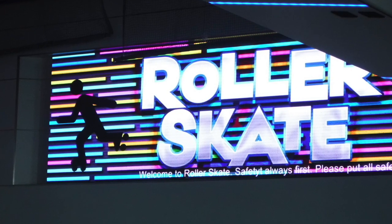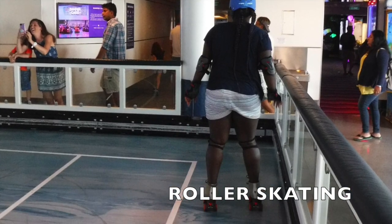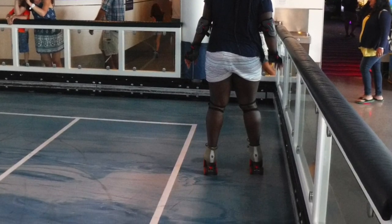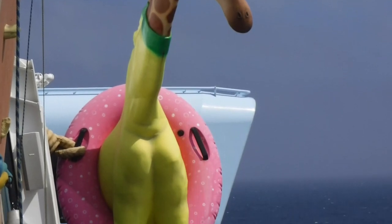On the Anthem of the Seas, there are plenty of activities. In fact, for only a 5-day cruise, it's almost too much. Roller skating is not as easy as you think it might be on a ship. They make you wear all that protective gear, and with the subtle motion of the ocean and the ship, it's not as easy to balance as you think it might be. We didn't last very long.